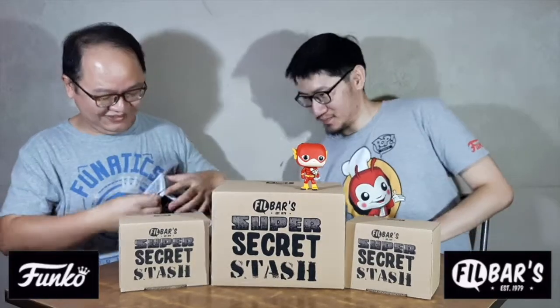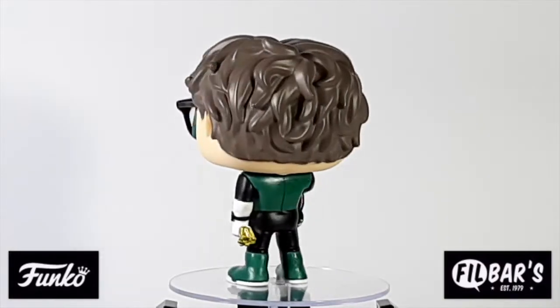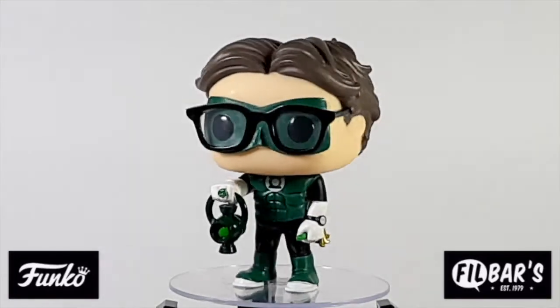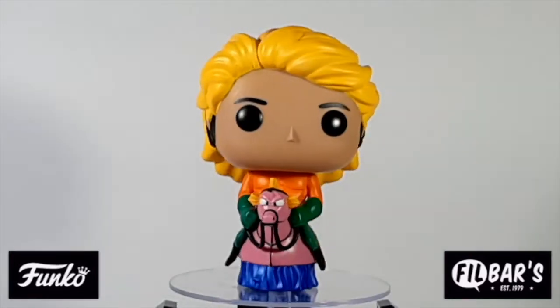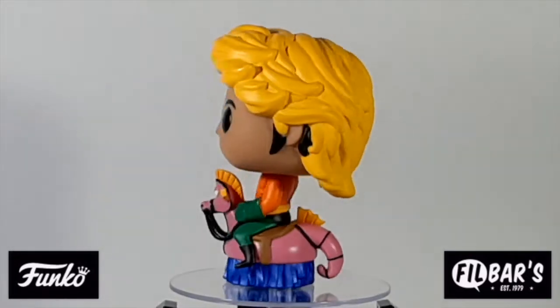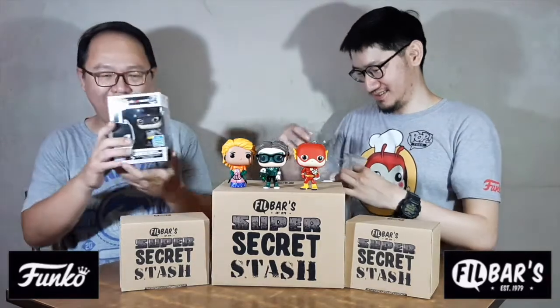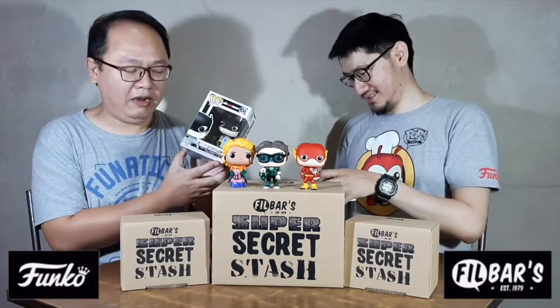Okay, next we have Leonard Hofstadter as the Green Lantern. First, Leonard holding the power battery of the Green Lantern. We also have Raj. Actually, I'm going to say this is my favorite. It's Raj dressed as Aquaman, on a seahorse! That's pink! And next we have Howard Wolowitz as Batman.